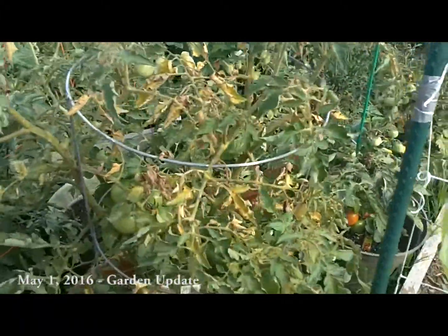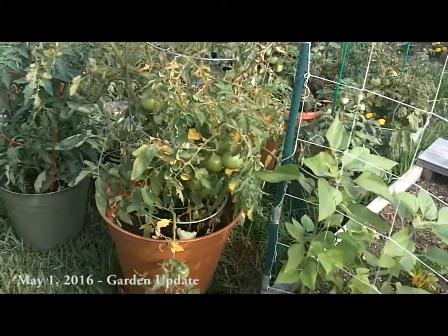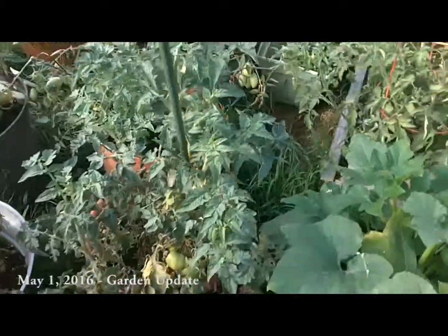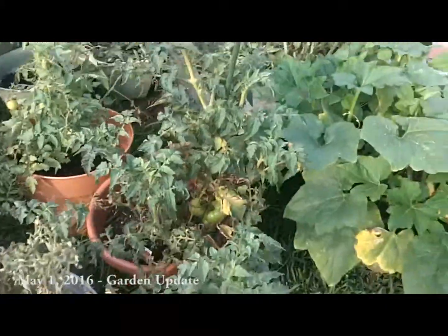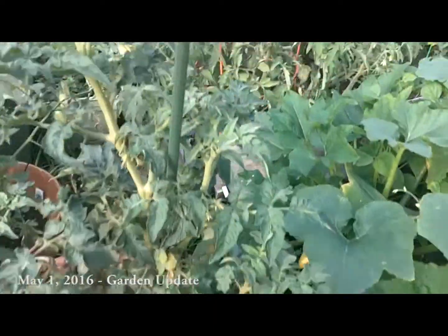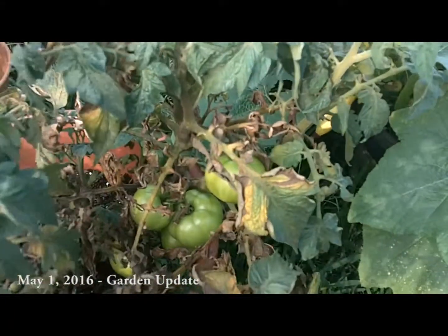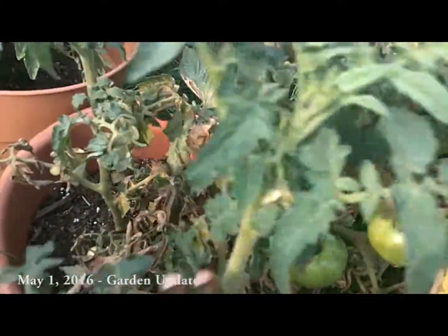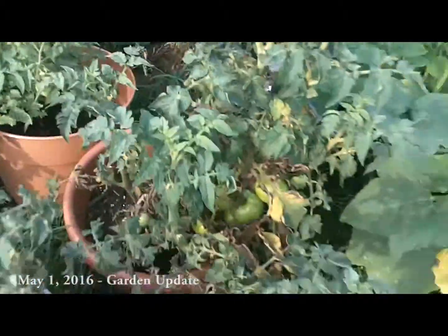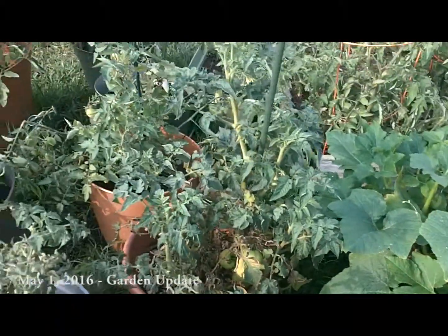I don't know. Let me move to the other side so you can see it in some other plants as well. So this one is a really good example. Green here, green here. Tomatoes growing all inside of the plant, but there's all kinds of, again, brown leaves, almost dying leaves.